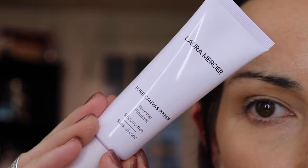I got this Laura Mercier blurring primer. I didn't use it in a video, but I've just tried it in my everyday life, and it made my foundation pill up so bad. So I'm returning that. It gets really good reviews online though, so I thought I was gonna love it. And I've tried it with a few different foundations, and it did the same thing. It would get really patchy, and I could see exactly where I put the primer. No. So that has to go back.